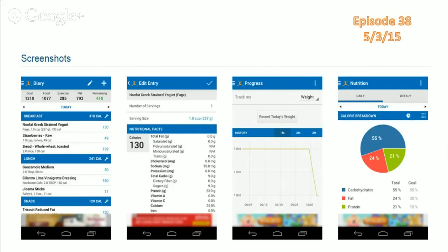It's really handy. Here's a couple of screenshots here, and it'll track what you had today. It'll track all of your exercise if you want to, your progress as you're going through this exercise program, and the nutrition, because nutrition and sleep are very, very important. Okay? That's our app of the week. All right, go back one.